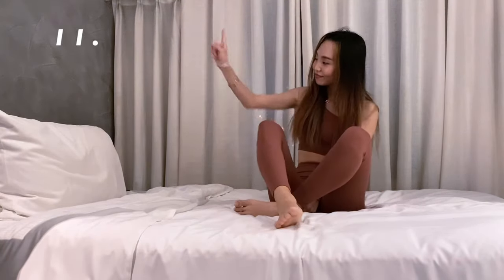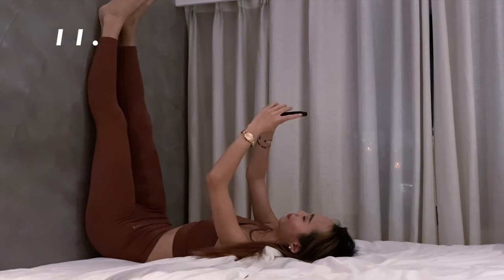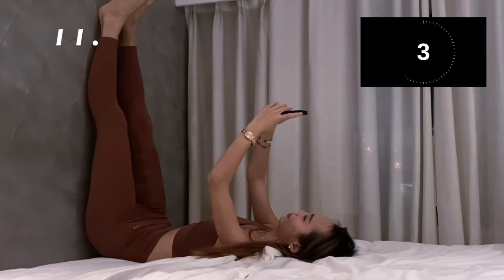Last but not least, our game changer. Try to do this at least 15 minutes, and you can do it up to 30 minutes if you want to. But owing to time constraint, I'm just gonna do a minute with you guys. You guys can do the rest yourself because it's very, very simple.